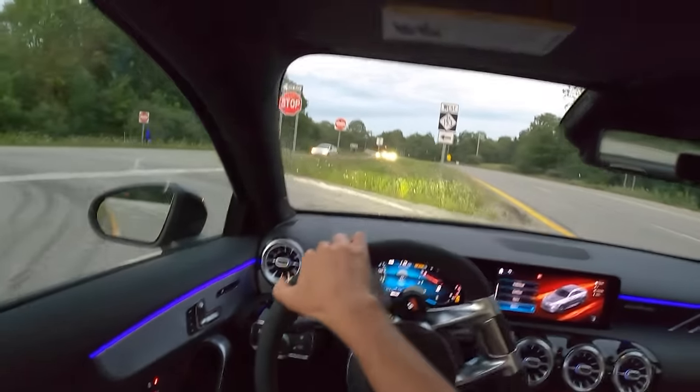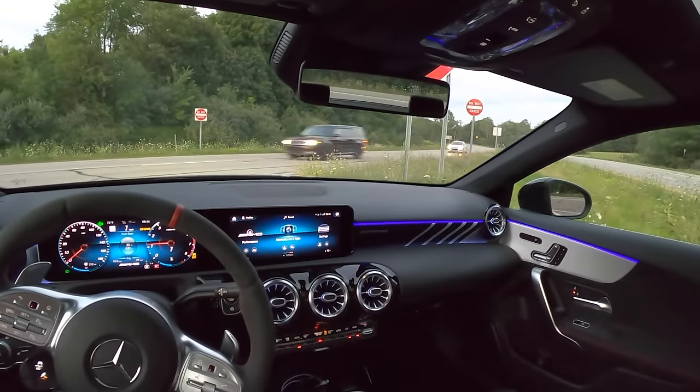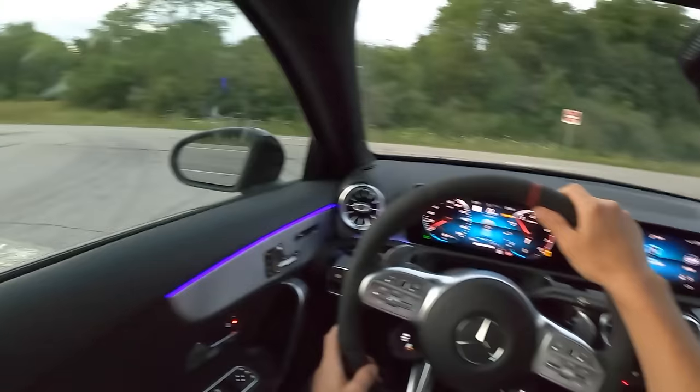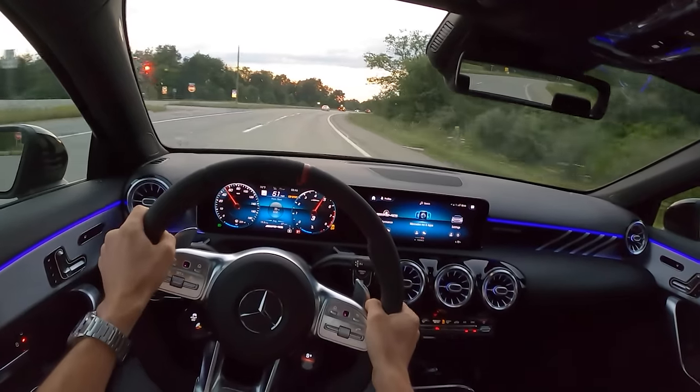Let's do one more launch control. I don't know if it'll do it with the wheels turned. Not quite, but it'll give us a spirited start.